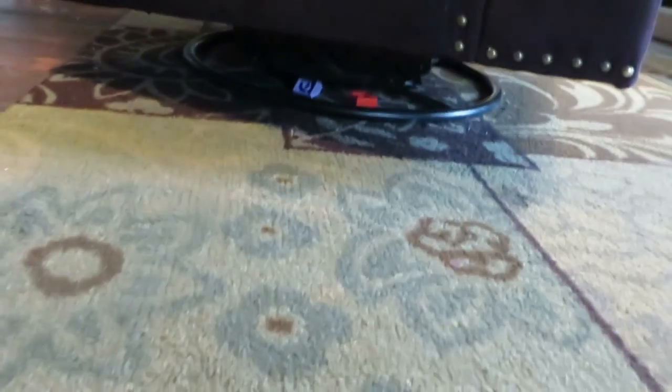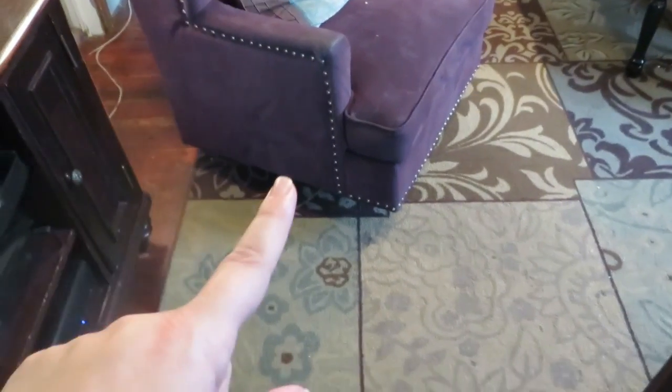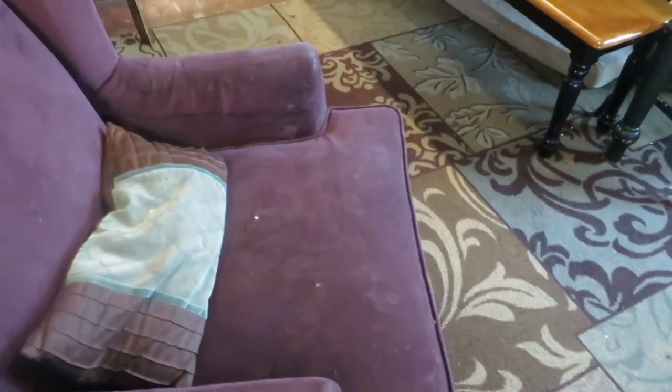Oh, look, there's some blocks under there, but you can see the base of the chair is that little circle thing. The kit was this little base that you put on the bottom of a normal chair, and it turns it into a rocker swivel chair. So now this rocks and swivels instead of just having 4 stationary legs like it was meant to have.